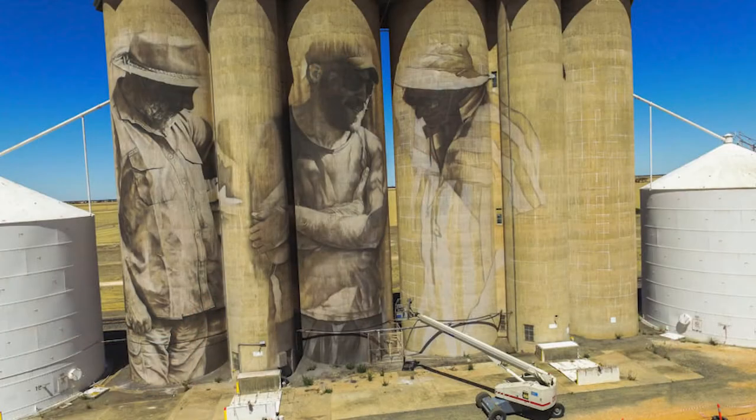You know, the group got together, they had minimal funding, and they put some artwork that reflected the region on the grain silo. Well, then they realized it was a bit of an attraction. You know, people were coming to visit it. It was bringing people into the area. It was bringing interest. It was bringing money, cha-ching, cha-ching, which of course these regional areas are in need of.